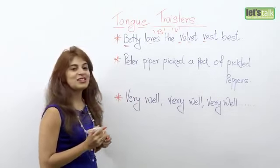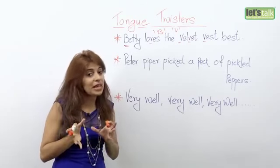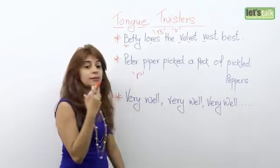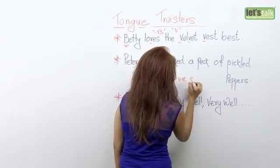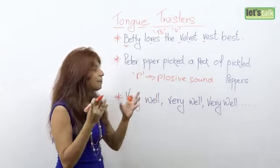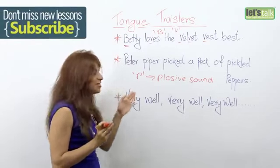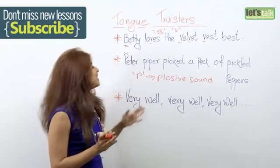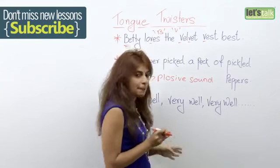Now let's have a look at another tongue twister. Now here we are going to try to pronounce the words with the P sound. Now remember, the letter P or the sound P is the plosive sound. Which means that you always get your lips together, okay, and air is released out of your mouth. Now to understand this better, we are going to try to pronounce these words here. So let's get started. Peter Piper picked a peck of pickled peppers.